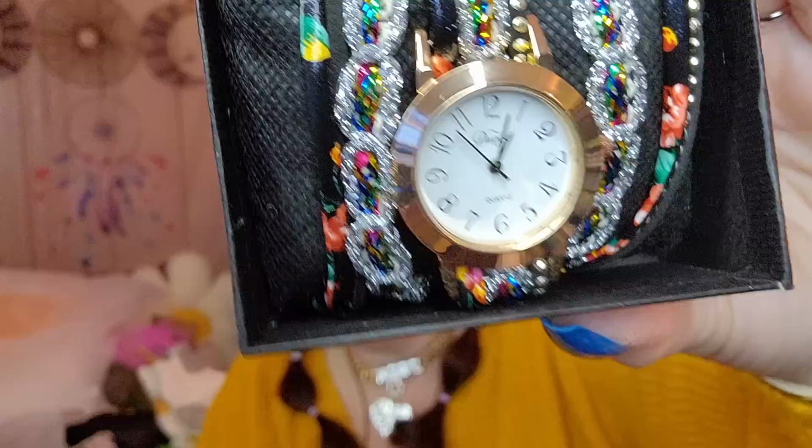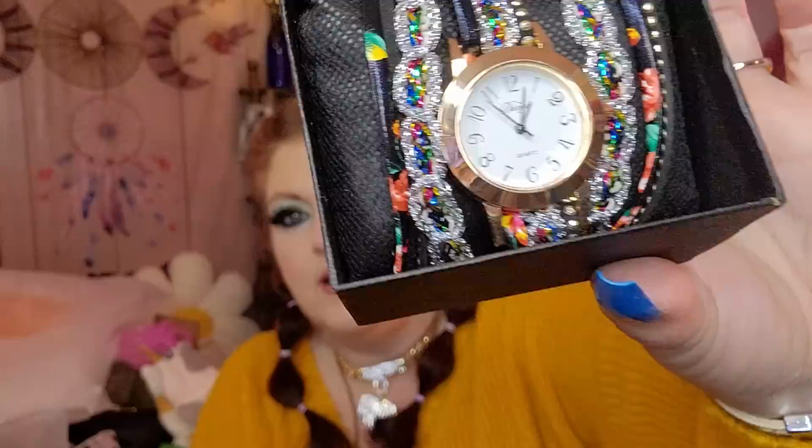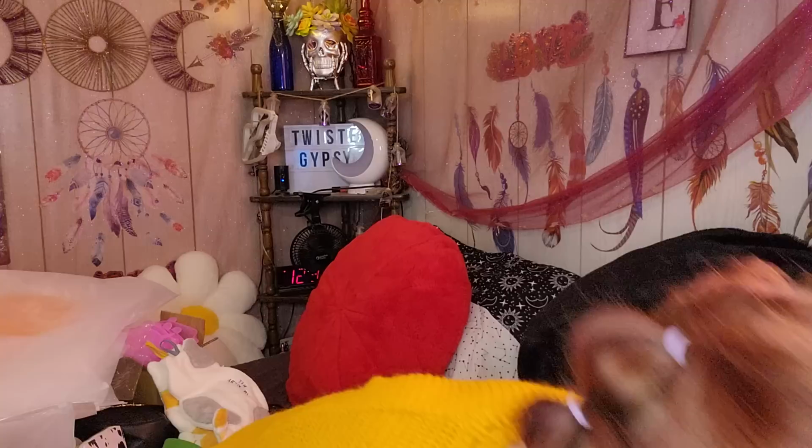I've already tried it on. It does fit, and I fit it in here, you know, really nice. If you're going to give somebody a gift, who would not love this? This is stunning. I love it. This is absolutely gorgeous. You cannot beat that. You really can't. Okay. $3.79. What? I know a lot of us don't wear watches a lot anymore, but it's pretty amazing.